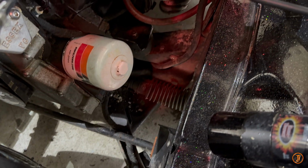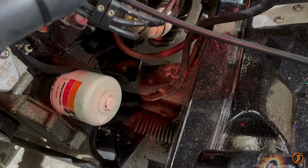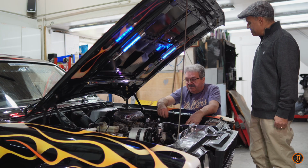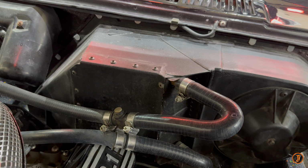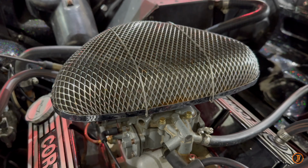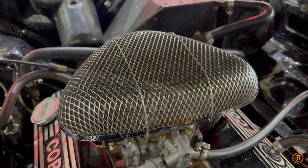The headers are from a 3 litre Capri. They were chopped about to fit, and the rest is basically as he had it. I had to modify the heater box because that didn't fit. And the carburettor is the original carburettor? It's the old DGAS Weber, 38 DGAS Weber, which I've only just rebuilt because it was playing about.